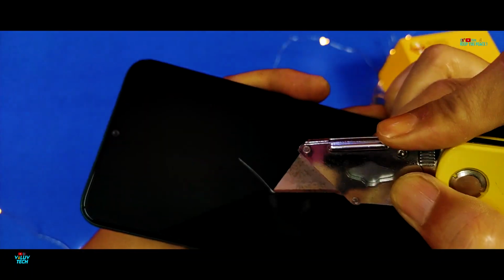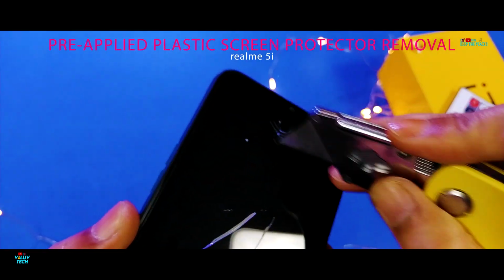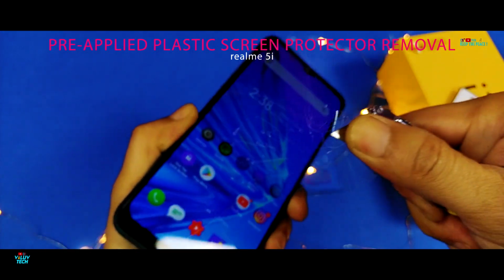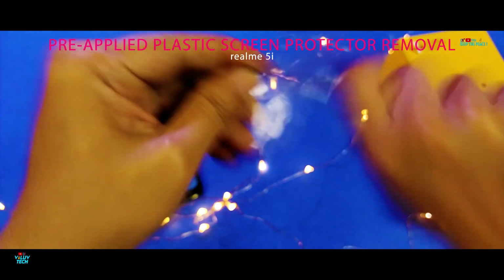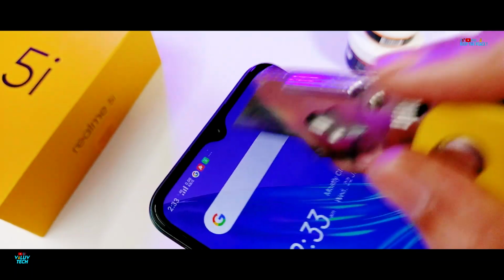Some points to note is that all devices in the Realme series, except the X series with pre-applied plastic screen protectors, do not have a layer of oleophobic coating on the tempered glass protection and consistently fail the blade in my scratch test. So it will be interesting to see if the Realme 5i is able to reverse this trend for the better, or does it have the same poor quality glass protection as the rest of the Realme devices.